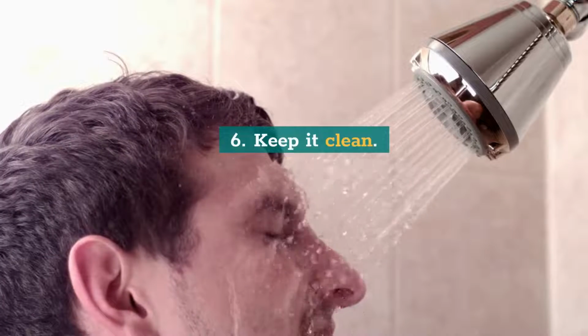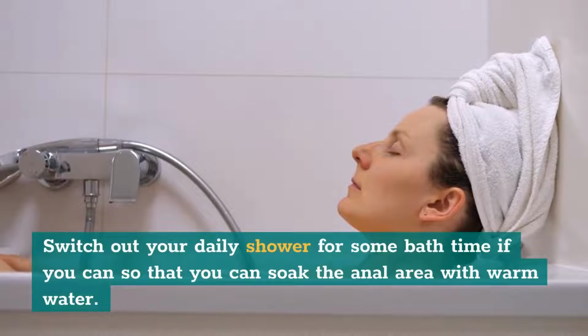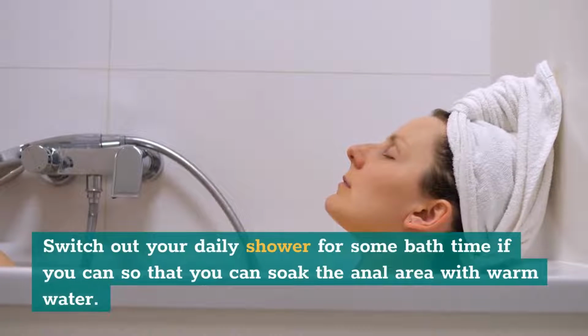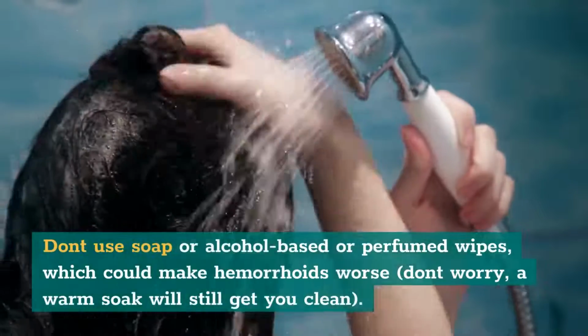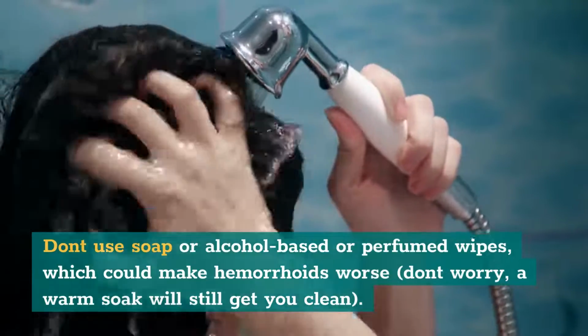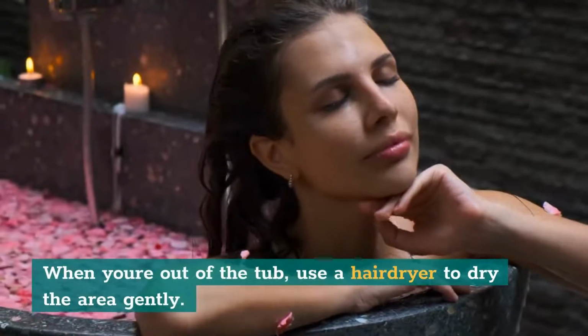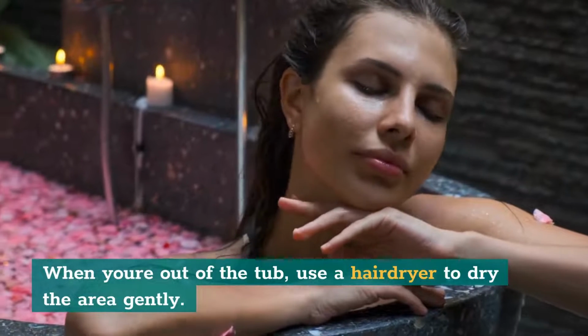6. Keep it clean. Switch out your daily shower for some bath time if you can so that you can soak the anal area with warm water. Don't use soap or alcohol-based or perfumed wipes, which could make hemorrhoids worse. Don't worry, a warm soak will still get you clean. When you're out of the tub, use a hairdryer to dry the area gently.